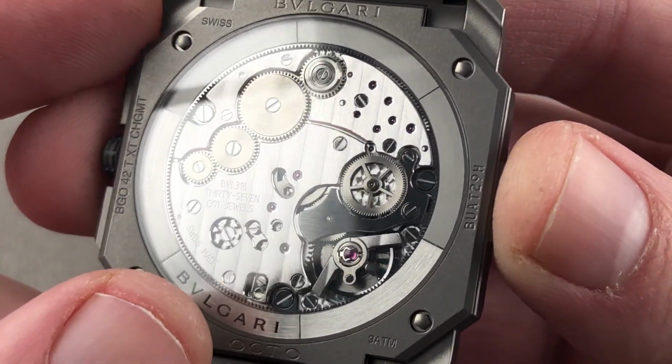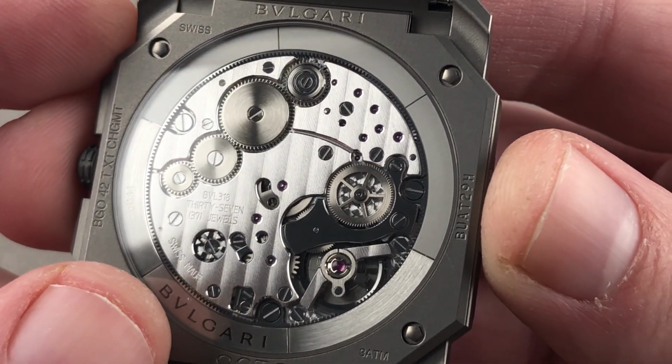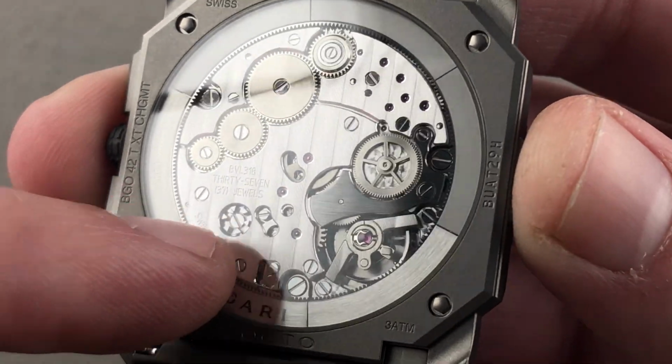It beats away at 28,800 vibrations per hour. It pivots on 37 joules. And again, it has that column wheel actuation with a lateral clutch engagement.